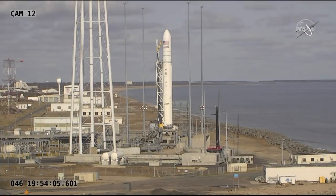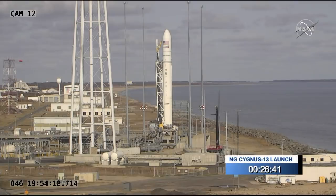There have also been various checks between flight controllers here in Houston and Dulles, Virginia, to ensure everything is on track for an on-time launch today. Again, still on track for that launch, set to start at 2:21 p.m. Central Time, 3:21 p.m. Eastern.